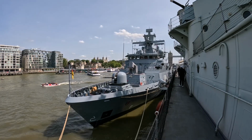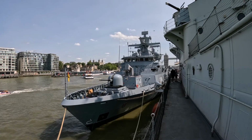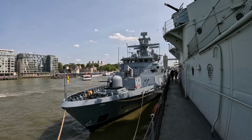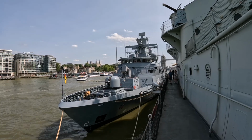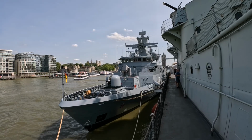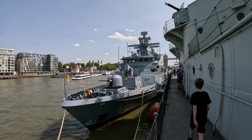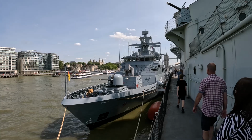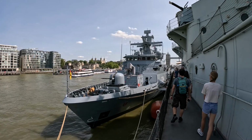So this ship in front of us is the German ship, I'm going to pronounce this terribly, but it's like Braunschweig, and it is a German corvette. Probably here having a visit, looks very impressive though. Got the gun at the front, a few missile launchers, and I'm going to head down below decks with a hint you might be able to go on board and have a look around. So we'll see if I can manage that. But very nice to see that while we're here looking at HMS Belfast.